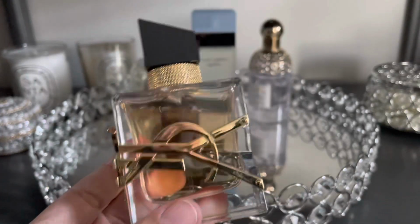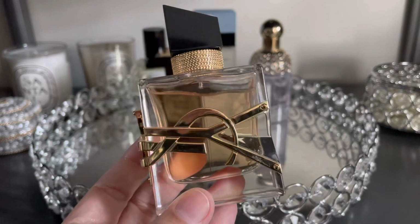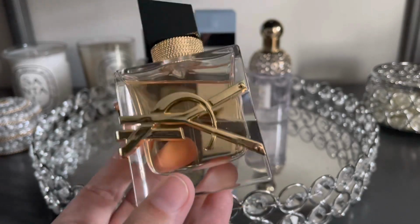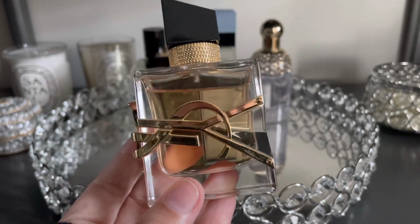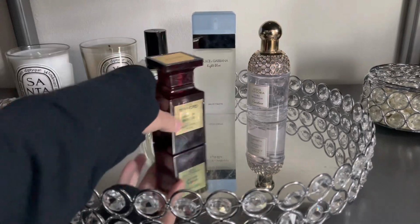Next up, I have YSL Libre. This is the OG, and I absolutely love this fragrance. I am probably just meant to have all four of these just because it's a fragrance that I just love so much. I have decided not to declutter any of them, at least not for the time being, so I really have been enjoying this and will continue to enjoy it for the spring season.